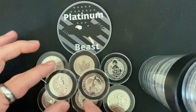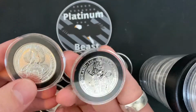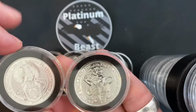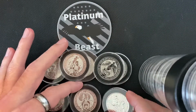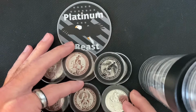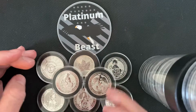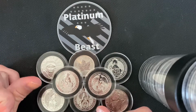Same thing with the Griffin and the original Lion. These two are older pieces, older in the fact that they were released a few years ago, and they are just harder to come by in today's market. They weren't minted very much, I assume, and people want to collect the whole Platinum Queen's Beast series because it's a popular series.